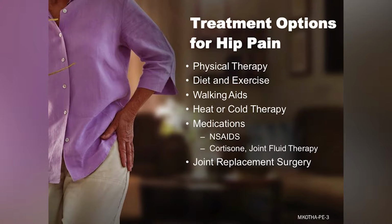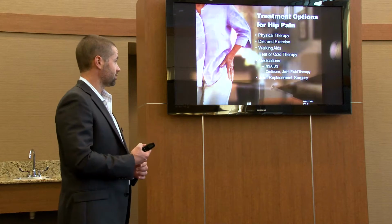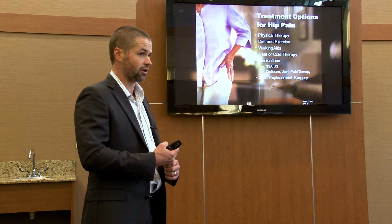So treatment options for hip pain. If it's truly coming from your hip, of course, we talked about physical therapy and exercise. We talked about dieting and weight loss. Certainly anyone who has hip arthritis can place themselves on a walker or place themselves on a cane. It will offload or take some pressure off that joint. You could try heat or cold. And then you can take some anti-inflammatory type medicines. Aleve and Advil are over-the-counter anti-inflammatories, but there's obviously a whole host of prescription ones as well.